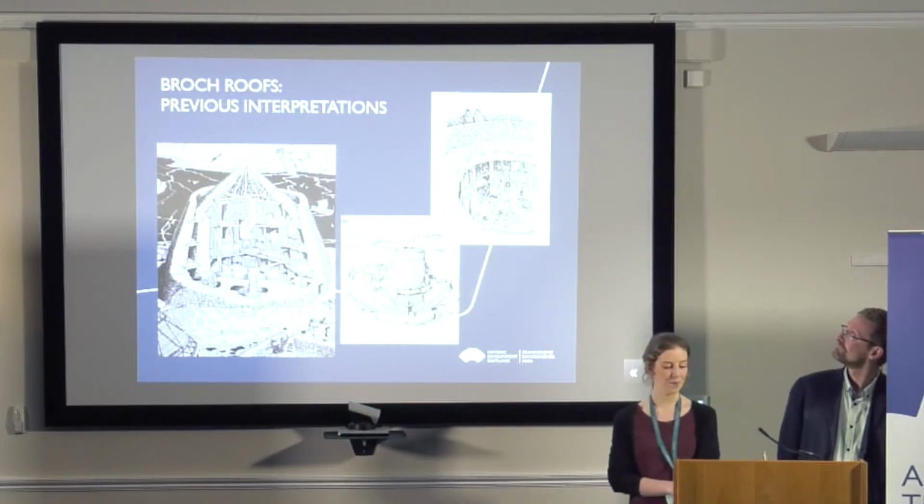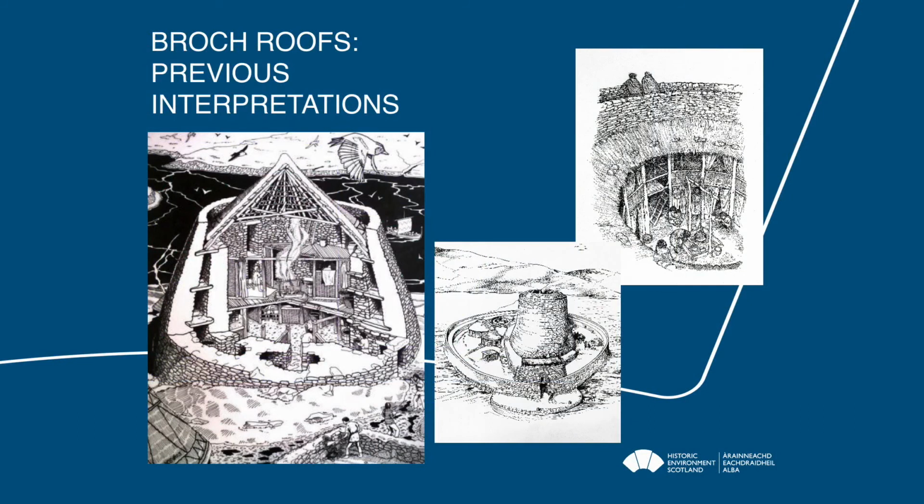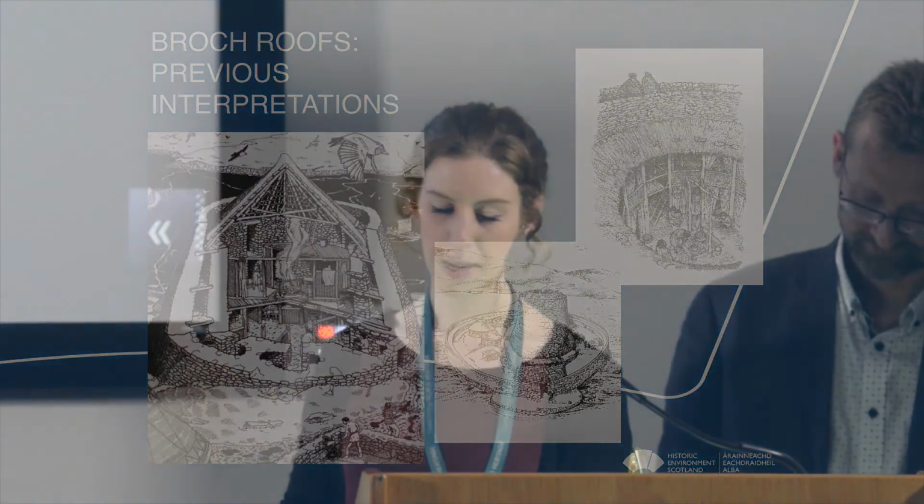Here are a few previous reconstruction illustrations. The one on the left is quite a generic, traditional one. The other two shown here are previous interpretations of how Clickhimin may or may not have been roofed. So there are a number of different theories. The first one here shows this kind of lean-to or partial roof structure that may have existed at Clickhimin, and this is based on an idea initially proposed in the 1930s by Curle, based on evidence of the internal post holes that he found when he excavated Dún Troddan broch.